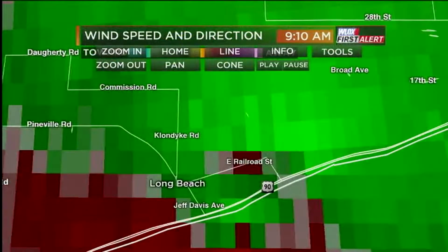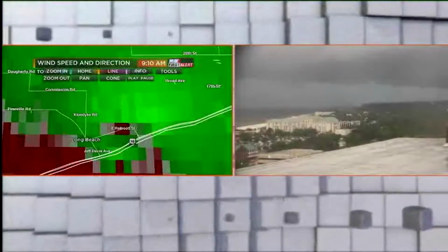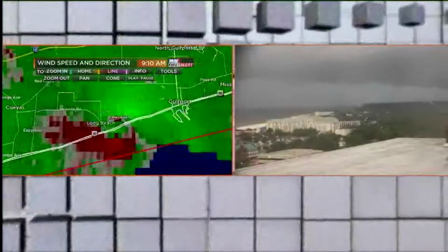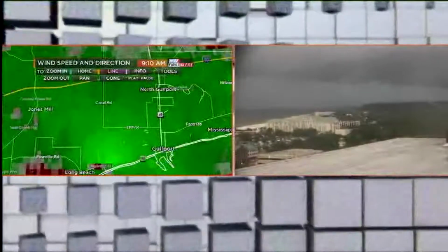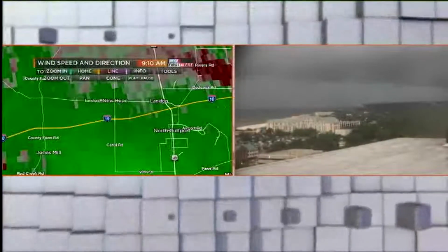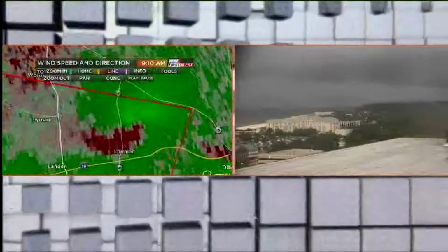So all the areas from Pineville Road, Commission Road, Doty Road, Dotery Road, all those locations, take your tornado precautions because that rotation is right on top of you. So it's basically from Long Beach all the way to Gulfport, and it's going to move towards 28th Street, Canal Road, and moving towards I-10. Eventually, if it holds together, Jones Mill Road, County Farm Road, New Hope, I-10, Landon, North Gulfport, all under the gun. All right, here's our second circulation.